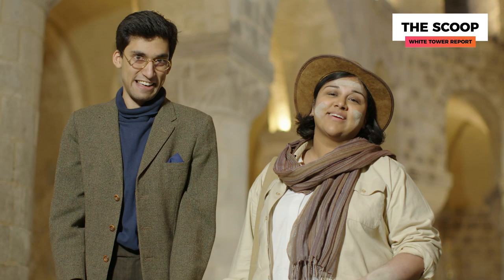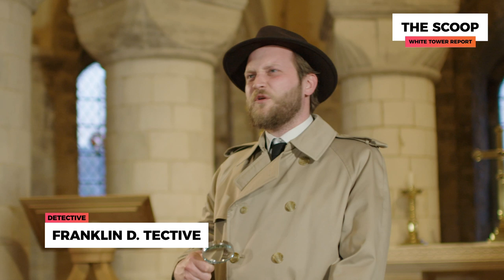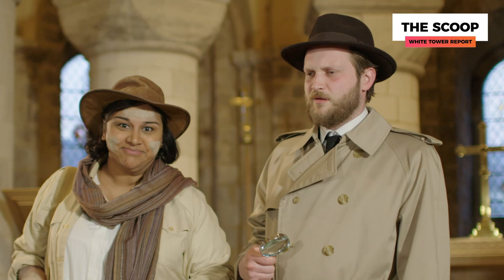Wait a minute! These paving slabs look about as new as my bathroom floor back in Brooklyn. Is this chapel even old at all? That's a good question, Detective. The chapel is very well preserved, but it will have changed over the centuries. And this floor wasn't put in till the 1960s. Oh, shucks. So it's newer than my bathroom floor.